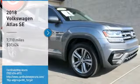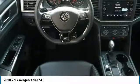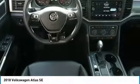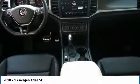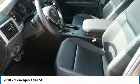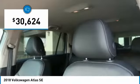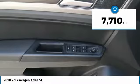Stop by and take a look at the 2018 Atlas. The Volkswagen Atlas provides you all the flexibility you'd expect from a crossover vehicle with 3 rows of seating. The Atlas also features the latest in audio and safety technologies and is priced below $35,000. This vehicle has less than 8,000 miles.